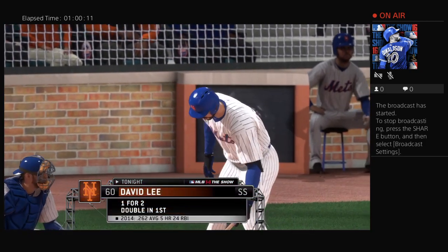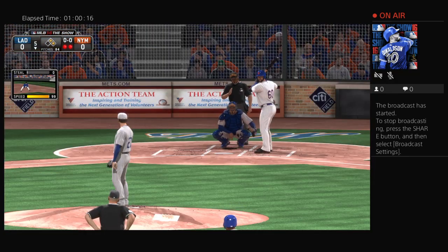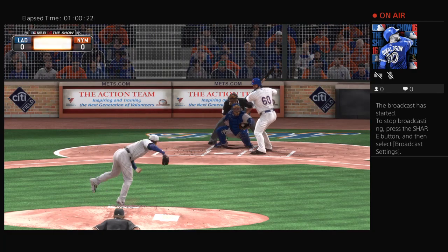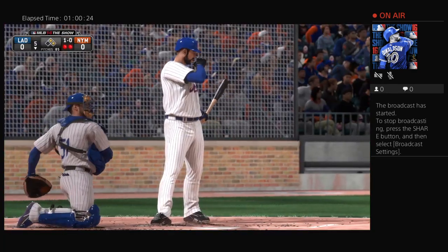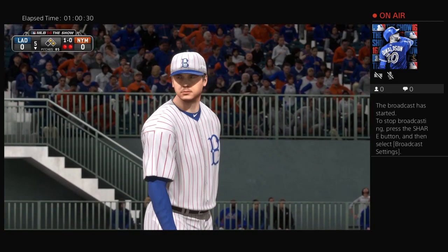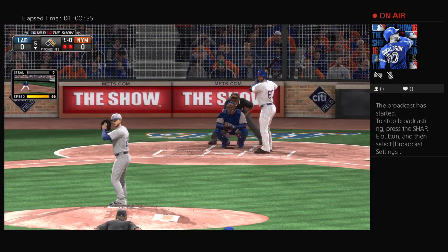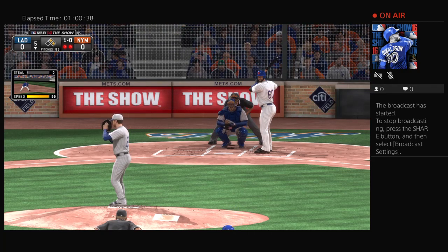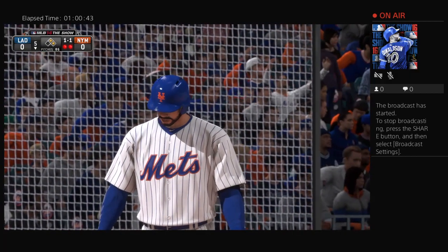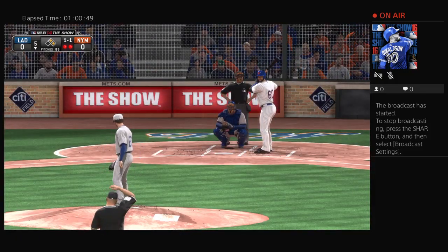David Lee will see what he can do here with 2 on and 2 out here in inning number 5. Runner staying tight to the bag at second. Here's the pitch. And he'll try to crowd him there to start the at-bat. It's 1-0. Pitch to the plate is a slider for a strike, and it's all knotted up at 1-1. Well, he's been in a tough stretch offensively, and this sure ain't going to help.